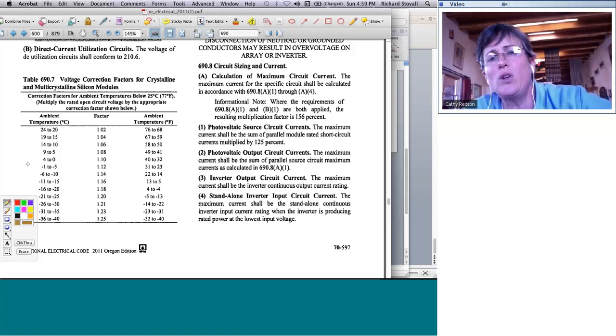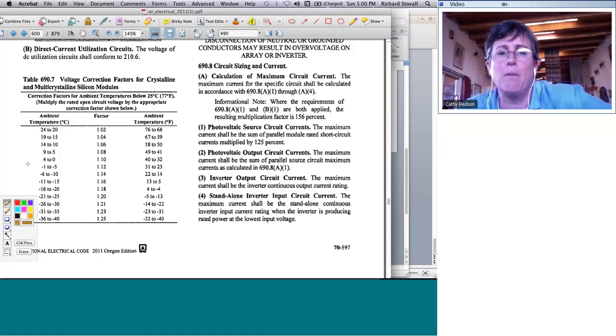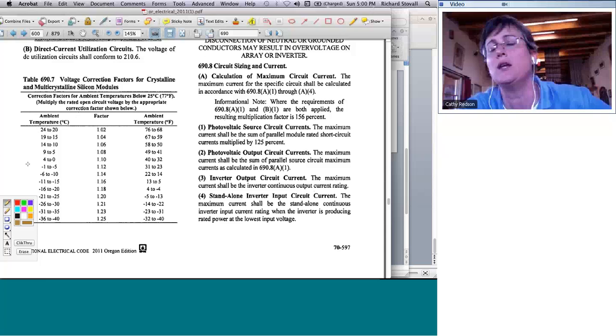So when the code says, what's the maximum circuit current you could get, they want to know in the worst-case scenario, what is the maximum current on that module? It's not what it's rated at. It's what it's rated at times what the code is happy with saying is a maximum current, and right there under number one, shall be the sum of the parallel module rated short circuit currents multiplied by 125%. Period. That is max current. Under normal circumstances, if that system is only turned on for 10 minutes, underneath that 3-hour continuous duty, let's say it's turned on for those 10 minutes when I had that pyranometer at 1260, I could easily see more than the rated current. And the maximum would be, according to the code, they're happy with 1.25 or 125%, okay?